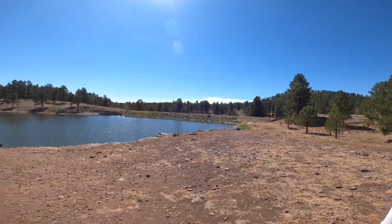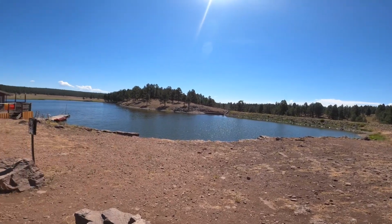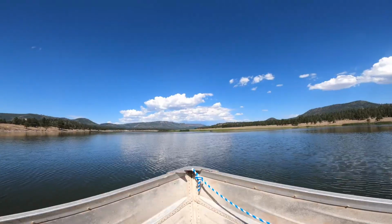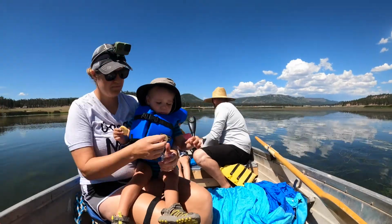So what is there to do around here? Luna Lake, it's nothing massive, but it's a fun little spot. For 40 bucks, we rented a boat, a motorized boat. Trolling motor, and we were flying along. We got stuck in some seaweed.